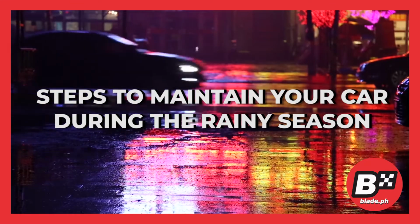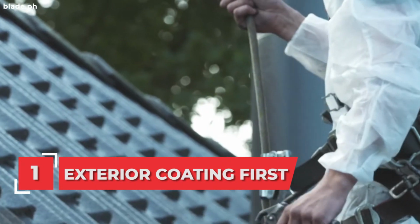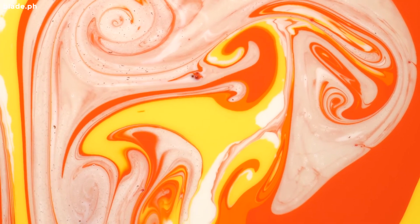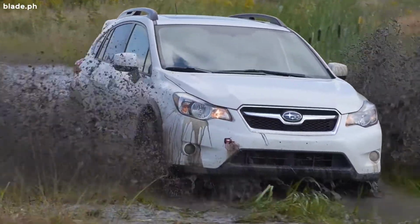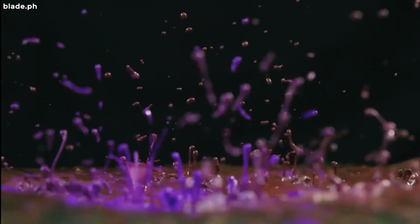Here are the steps to maintain your car during the rainy season. Number 1. Exterior coating first. Apply protective coating to protect your car exterior from countless threats like mud, dirt or abrasive materials which often come with the rain. Applying protective coats is definitely the first tip to mention.